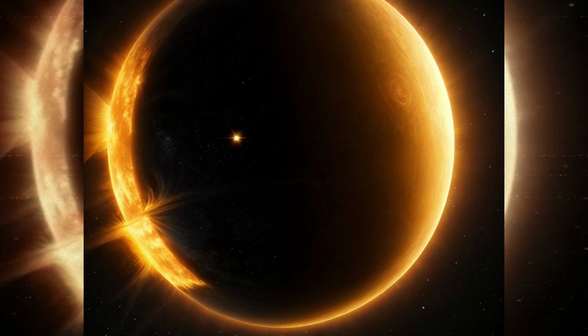Have you ever gazed up at the sun and wondered how it can keep shining so brightly, day after day? What if I told you that the sun is actually losing a whopping 4 million tons of its mass every second? Crazy, right? But how does that even happen, and what does it mean for us here on Earth and the entire universe? Let's dive in and find out.